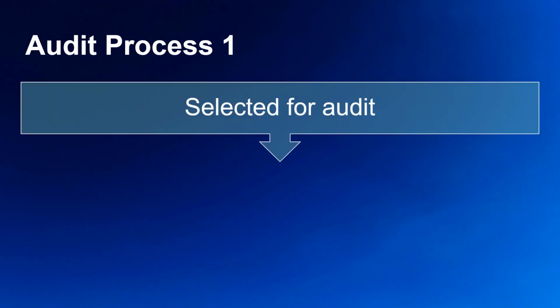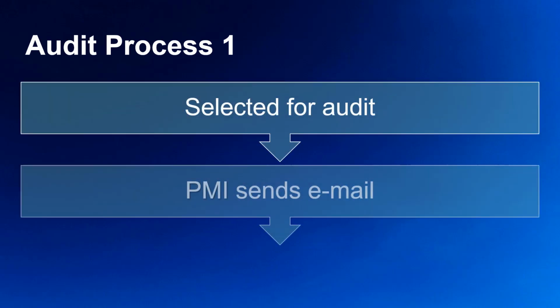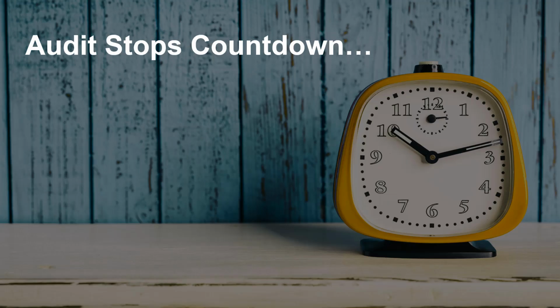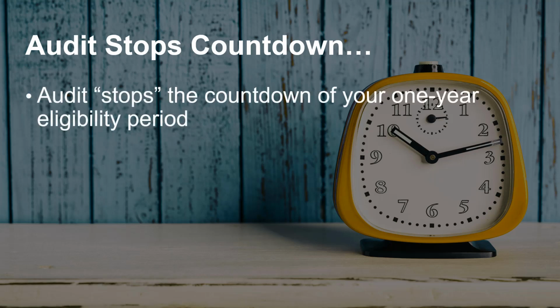The process is relatively straightforward, but we've split it up over several slides so it's easier to follow along. Here we go. If you are selected for an audit, then you receive an email from PMI about this. The email contains detailed instructions on what you have to do. And once you are being audited, then the clock stops. By this, I mean that normally you have 1 year following your application to take the exam. But during the audit, this clock stops and does not continue until after your audit has been processed.